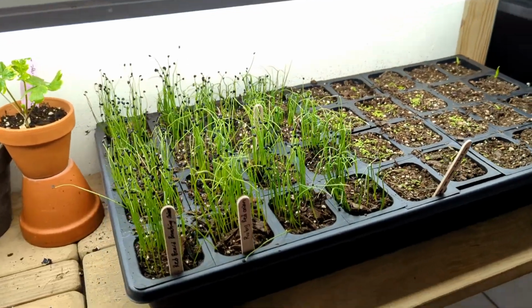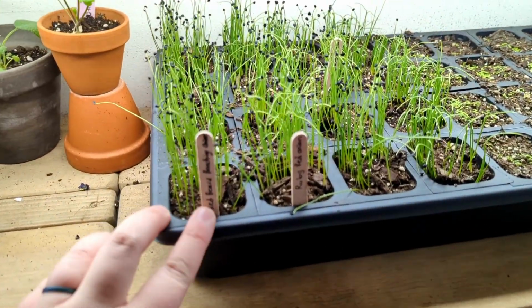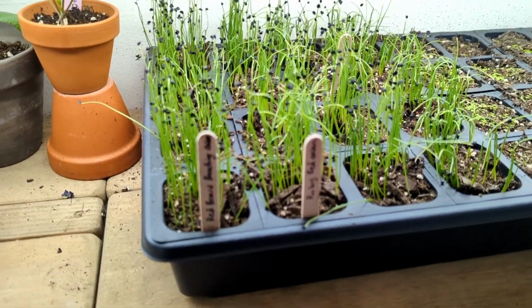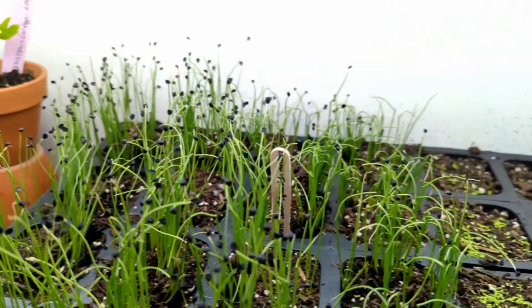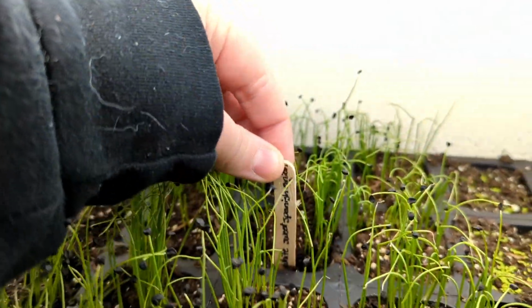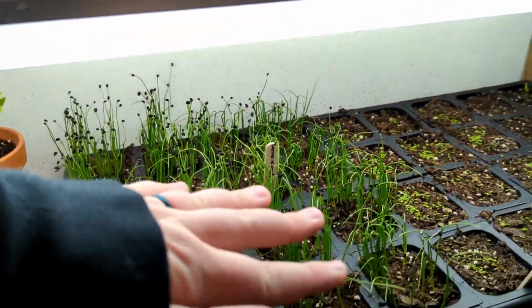But before we do that, I'm going to show you what's been going on with all the seeds we've been planting since January. We've had some fantastic progress, and I want to share it with you. Here is the last tray that we planted. It's got the red beard bunching onions, ruby red onions, and the white sweet Spanish onions, and they are just loving life.